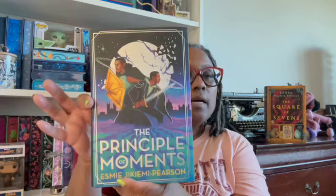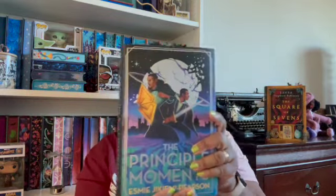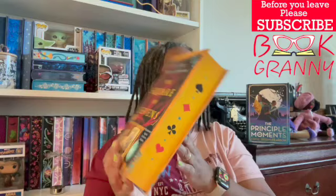Do not forget that in July, we will be discussing The Principle of Moments by Asimi Jakimi Pearson. Go pick it up. I finished reading it over the weekend. It was a good one. I believe this is probably the first book in a three-part series. I think there are going to be three of them since there are three heroes, even though they only show two on here. They'll probably each get their own book maybe. This is my current read, The Square of Seven. This so far is so good.